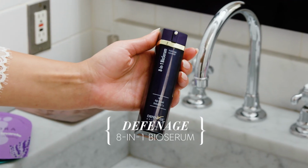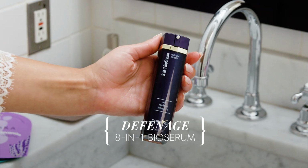So after the pads, I go straight into my serum. Here's my serum. It's BioSerum by DefenAge Skincare. There's so many fancy words now. Can't we just keep it simple, folks?